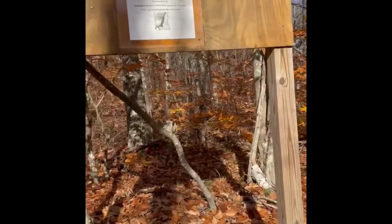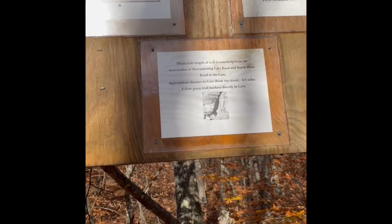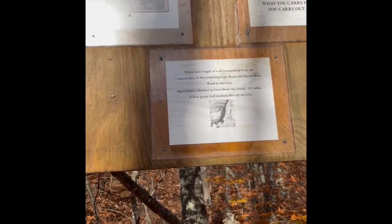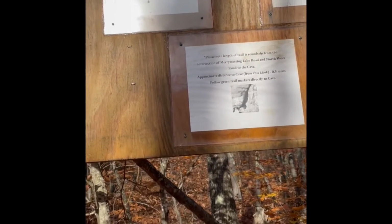What does that say? Please note the length of trail is round trip from the intersection of Merry Meeting Lake Road and North Shore. Approximate distance to cave from this kiosk is a half a mile. Oh, it's only half a mile from here. That's good. So we're almost there. Done most of it.